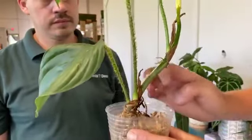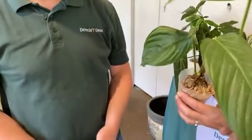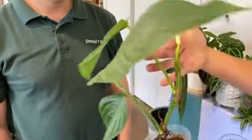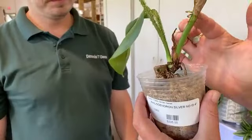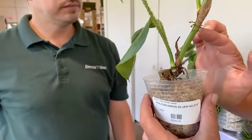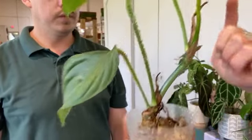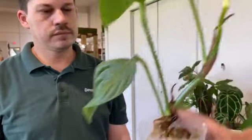Now, if we follow that up, we see probably the first leaf, maybe second leaf, third, and it's working on its fourth leaf here. And in the meantime, it has also started to show some aerial roots that are growing out of its little node. And here again, aerial roots growing out of a node.